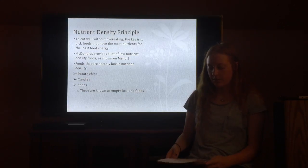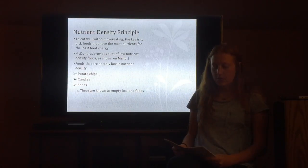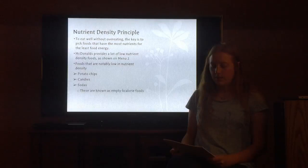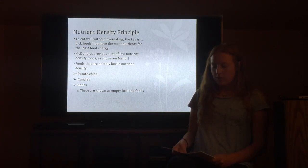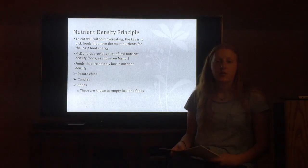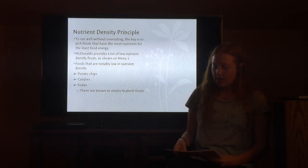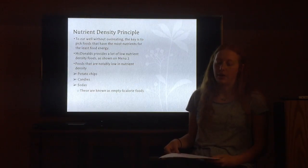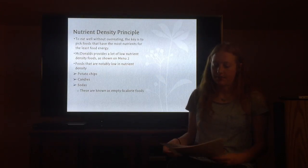Nutrient density principle. To eat well without overeating, the key is to pick foods that have the most nutrients for the least food energy. McDonald's provides a lot of low nutrient density foods as shown on menu 2. Foods that are notably low in nutrient density are potato chips, candies, and sodas, and all 3 of those are known as empty calorie foods. To calculate the nutrient density, you divide the milligrams by kilocalories to get milligrams per kilocalorie.